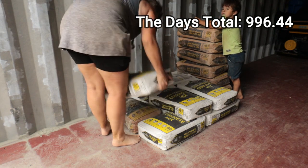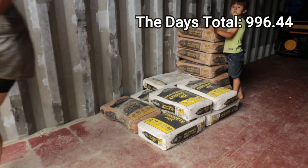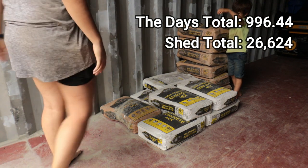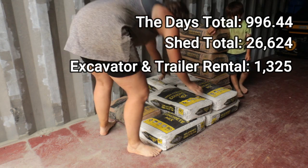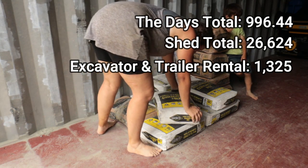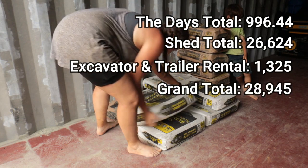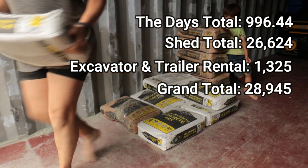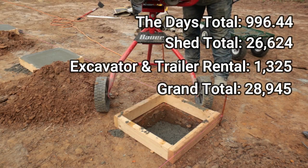So we ended up finishing out the day with $996.44 invested. Now if we add that to our shed, which cost us $26,624, and to the excavator trailer rental, which cost us $1,325, we currently have a grand total of $28,945 spent to date.